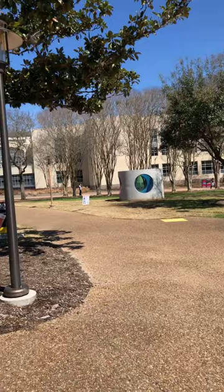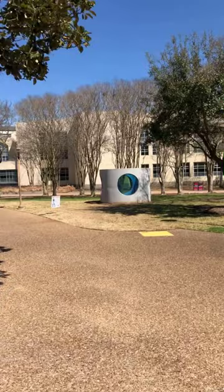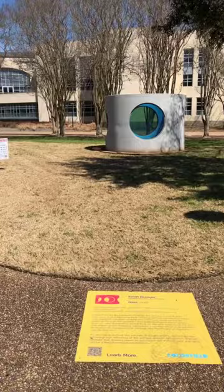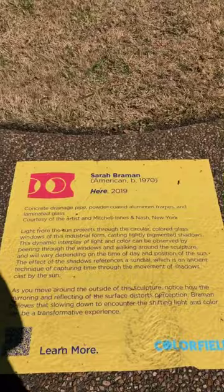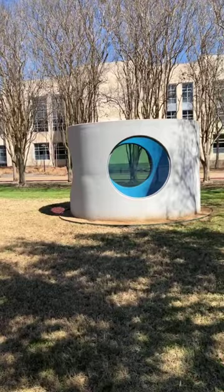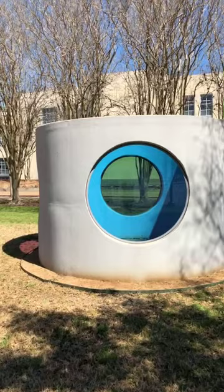This is from the artist Sarah Braman. Its name is Here, and it is from 2019, pretty recent. The artist is recognized for her large-scale sculptures. She was born in 1970 in Tonawanda, New York, and lives and works in Brooklyn and Massachusetts. The artist received her BFA from Maryland Institute College of Art in Baltimore, and her MFA from Tyler School of Art in Philadelphia. What the artist wants is to make sculptures to everyday life.